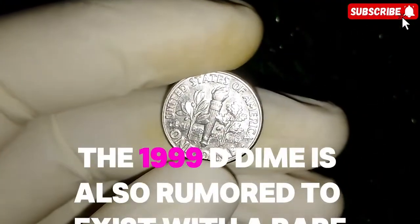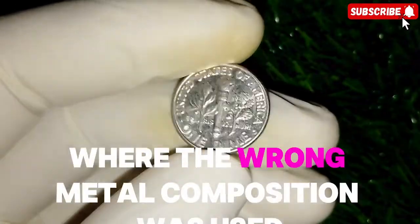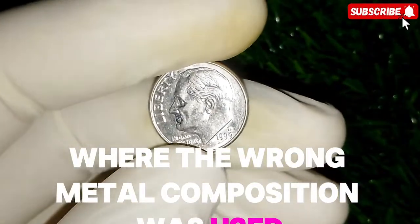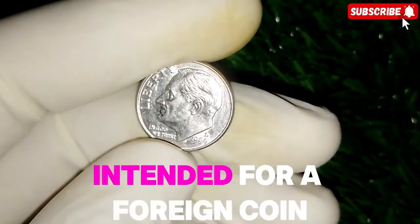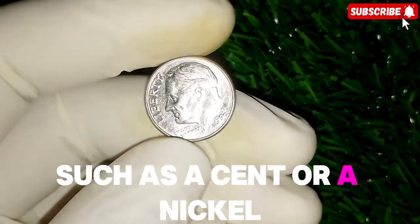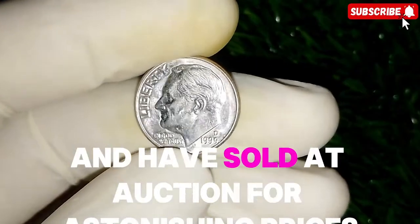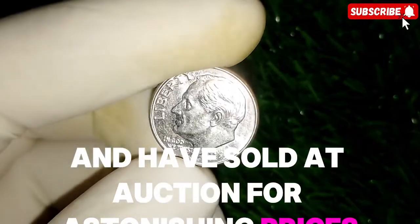The 1999 D dime is also rumored to exist with a rare transitional error where the wrong metal composition was used. Imagine a dime struck on a planchet intended for a foreign coin or even a different denomination such as a cent or a nickel. These so-called wrong planchet errors are extremely rare and have sold at auction for astonishing prices.